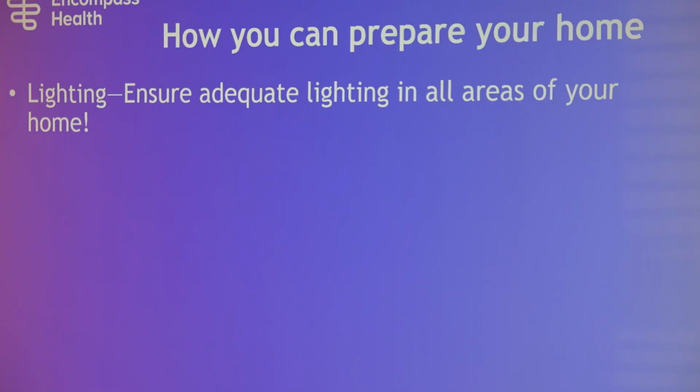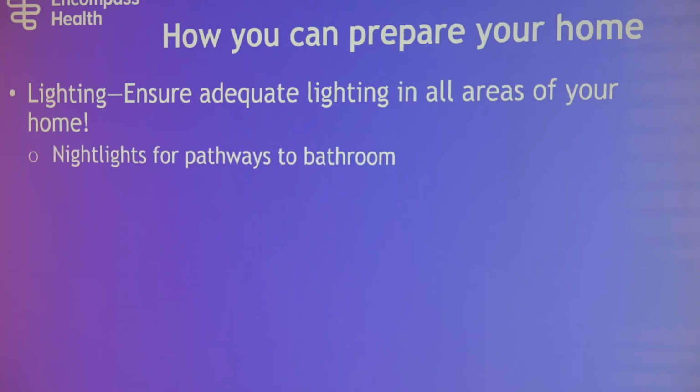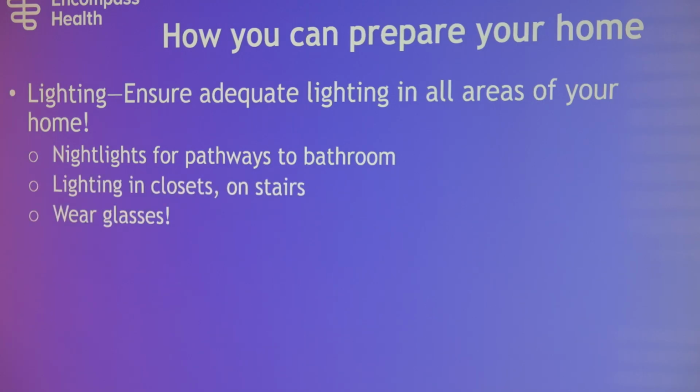Lighting. We want to make sure you have adequate lighting around all areas of your home, in daytime and nighttime. So as therapists, we recommend night lights to your bathrooms, night lights along the flooring, lighting in closets or on stairs, and wearing glasses if you need to. You always want to make sure that you can see where you're going, you can see any trip hazards, that you know where your end destination is and you can get there safely.